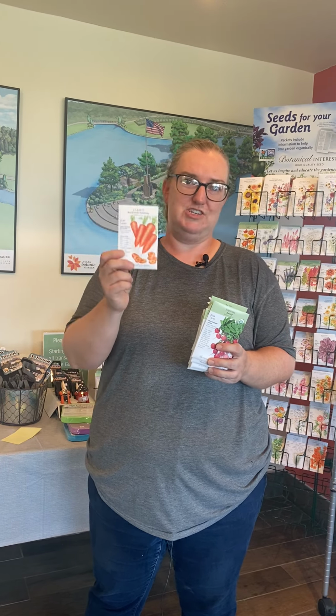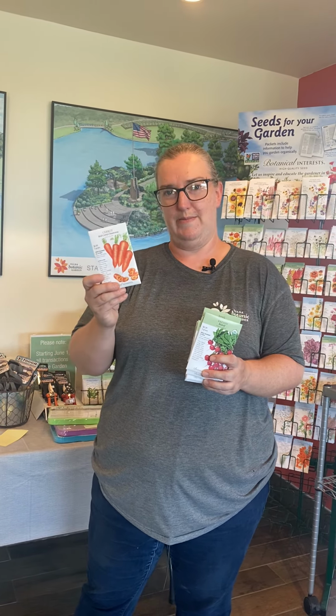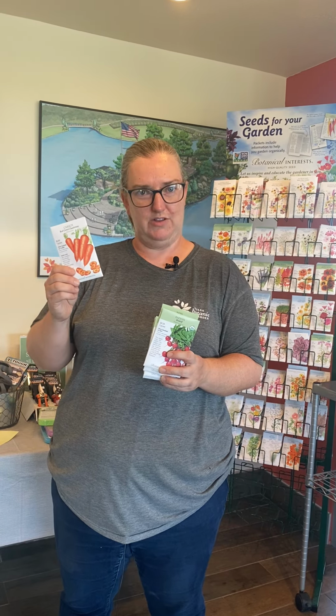So some of my favorites that I actually have at my house that I'm going to plant are carrots. We have lots of different carrots here at the garden. We have many different varieties, different flavors, different colors. Carrots really come in a lot of different shapes and sizes. So I've picked out a few carrots for my home.